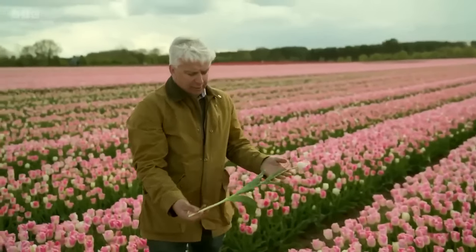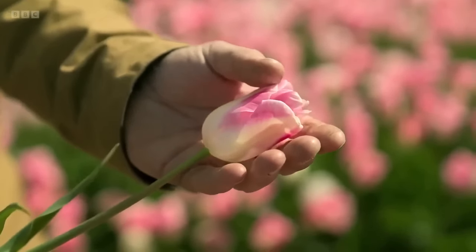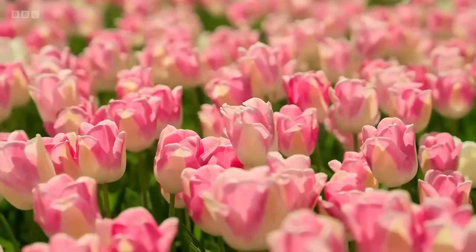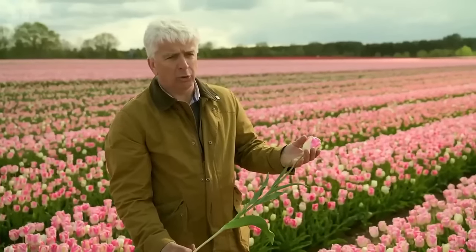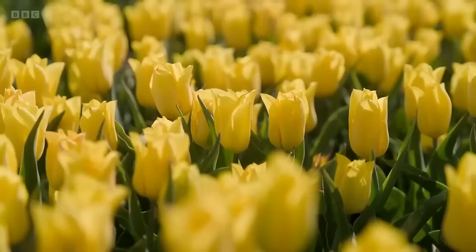Right, this is one of my favourite tulips. It's First Class, and it is First Class because it starts off as a white bud and then it slowly evolves into the nice pinkness of it. The First Class is quite a good tulip, quite a good all-rounder. It doesn't mind the heavier soils as long as they're not waterlogged.